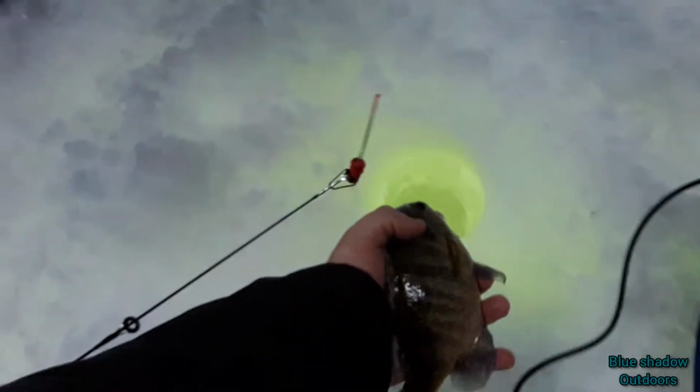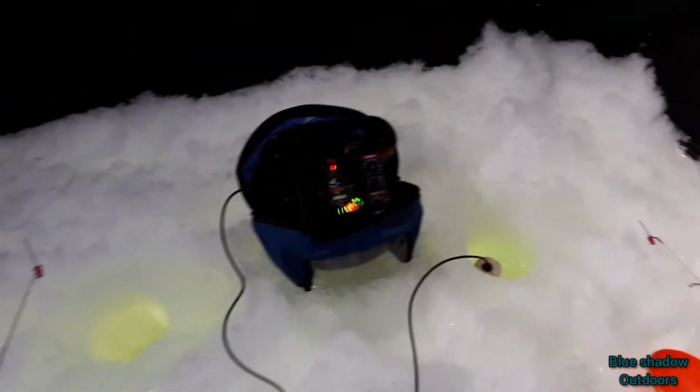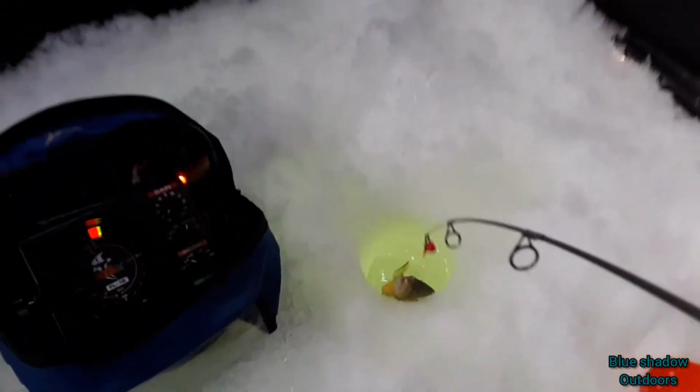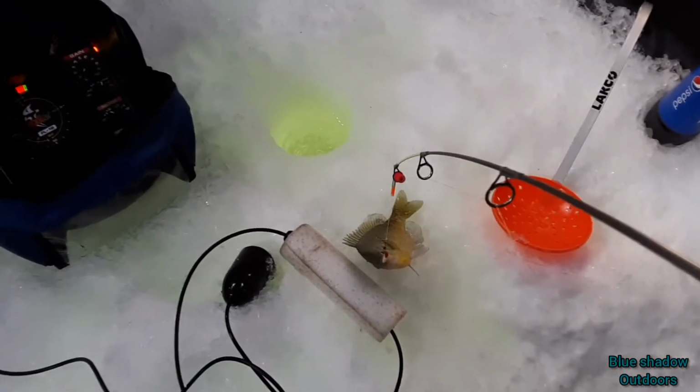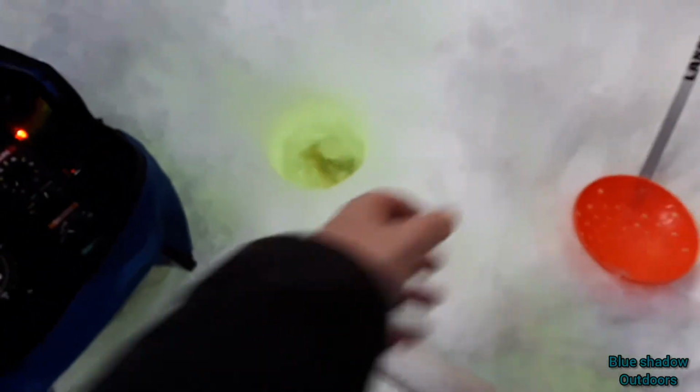I got bluegills in the freezer I don't need anymore, so he goes back. They're all going back today here. Like I said, 8-foot hole. Let's get the fishing and see what else we can catch. Alright, we got another one here. This one's a small one. Definitely not an eater. Alright, there's a nice, beautiful little bluegill going back.